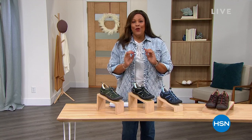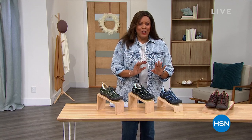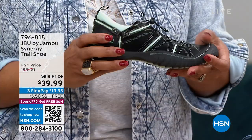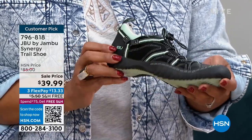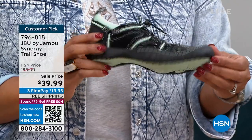Now, if you are looking for a hiking type shoe, a little bit of hiking, a little bit of sneaker, I love this. It is a combination of both, where you can hike in it, but it gives you that flexibility and that light and airiness like a sneaker. Love, love, love. This is called Synergy. It's a Synergy trail shoe. You can do all your walking and have the traction that you just desire.